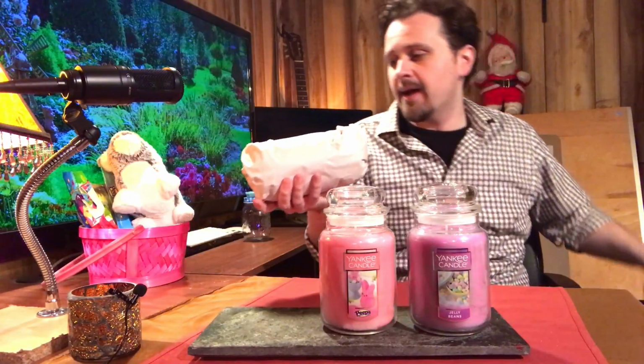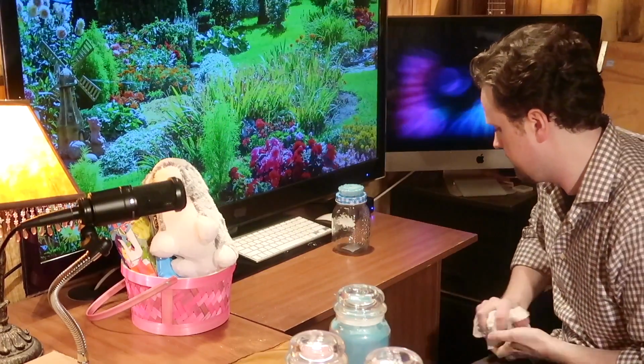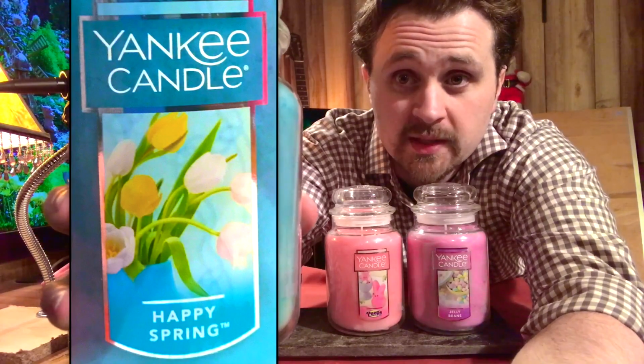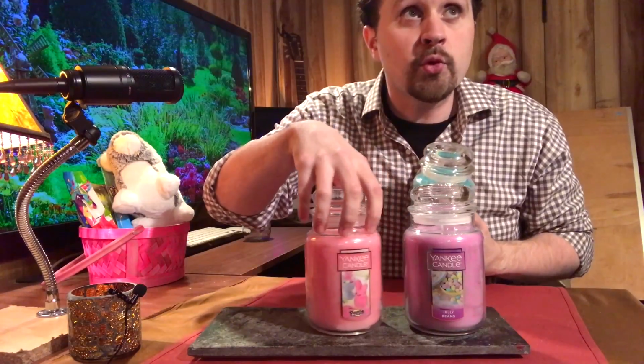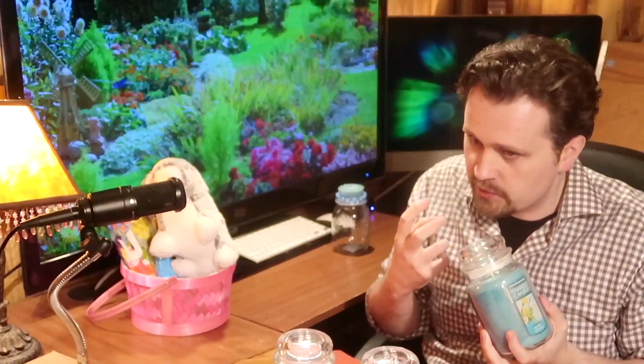So finally we have a new fragrance for 2017. This one entitled Happy Spring. And as we can see on the label, with a little bit of the green leafage, all in front of a baby blue sky. So I do want to remind you that I have not experienced this candle before. These I've smelled in previous years. So there's nothing left to do but to jump right into it. Let's give this one a sniff.